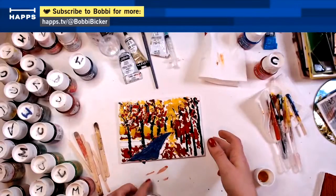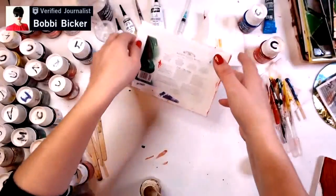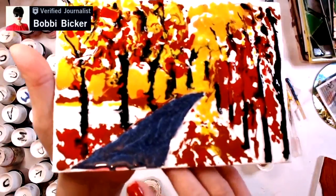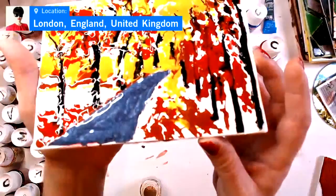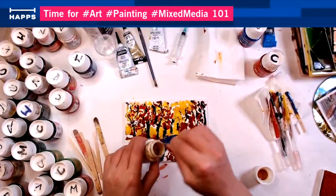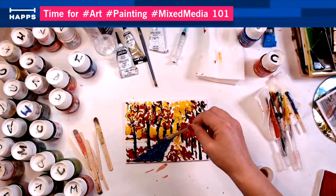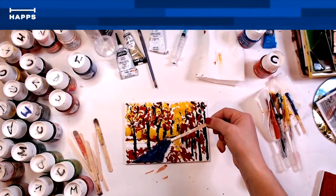Now, if you see here, the blue in here, oopsie daisy. Okay, that fell a little bit, but it's starting to work now. Did you see that falling down? Okay, so now what I'm going to do, I need a little drop in here. And I'm going to go like this.